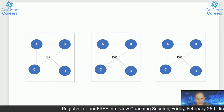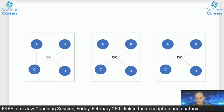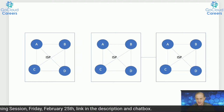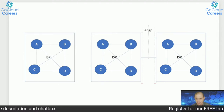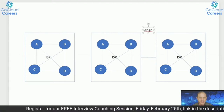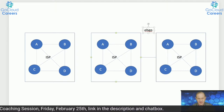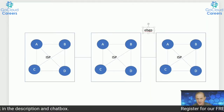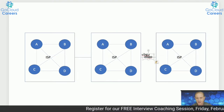What we're going to have is eBGP peering between these organizations. So this is going to be EBGP. Now, also, in between this ISP and this ISP, what else are we going to do? Again, we're going to go back to EBGP. So we're going to go to the shapes, click this. Again, this is going to be EBGP. Let's pop this over here. This is going to be EBGP.